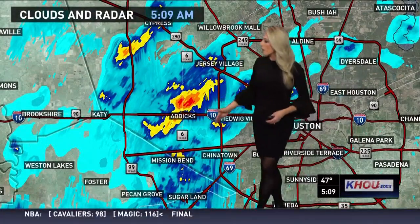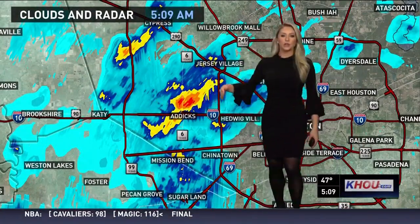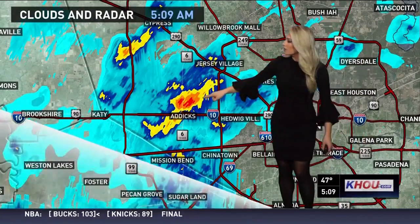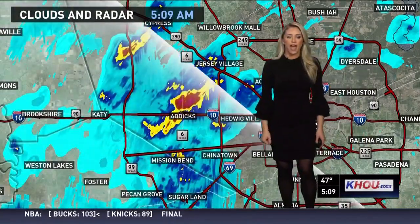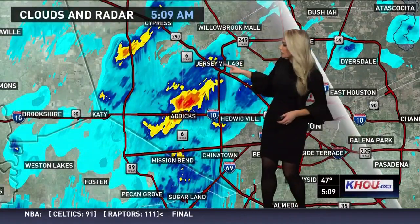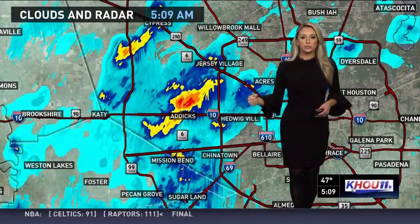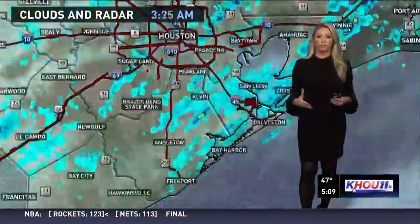Now let me take you out west. If you're waking up near Katy, Addicks, Brookshire area, Headwood Village, take a look at some of these moderate, briefly heavy downpours just north of the Addicks area. That's getting a little bit closer into Jersey Village this morning, crossing over 290. Cypress area, you're tapping into some moderate moisture as well.